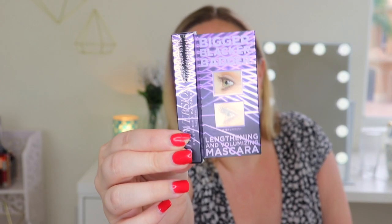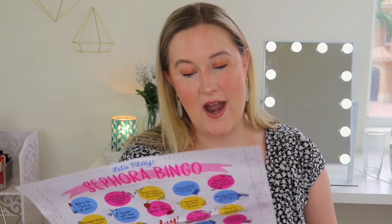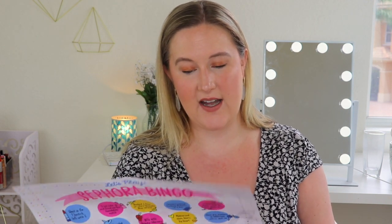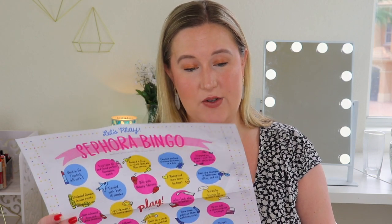So this is the packaging. And on here it says this is a lengthening and volumizing mascara that glides on easy for full-bodied lashes. Why it gets bonus points: this creamy formula delivers bold lashes without being sticky or clumpy, plus ingredients like honey extract and marine collagen nurture with every swipe. And then it gives you directions on how to use, but I think we all kind of know how to apply mascara now, right? So let's see what's next.